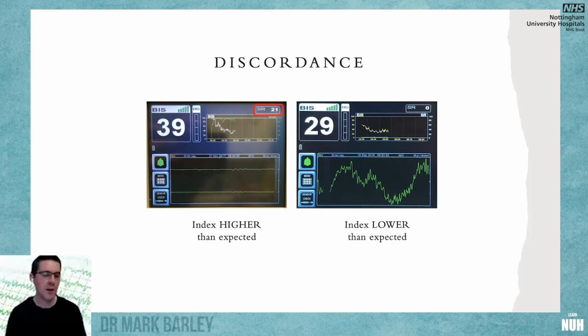I think that picture in itself encapsulates the importance of looking at the EEG and the suppression ratio and using both of those things to decide whether the BIS is producing an index value which is of use or isn't of use. And in this case, it isn't.